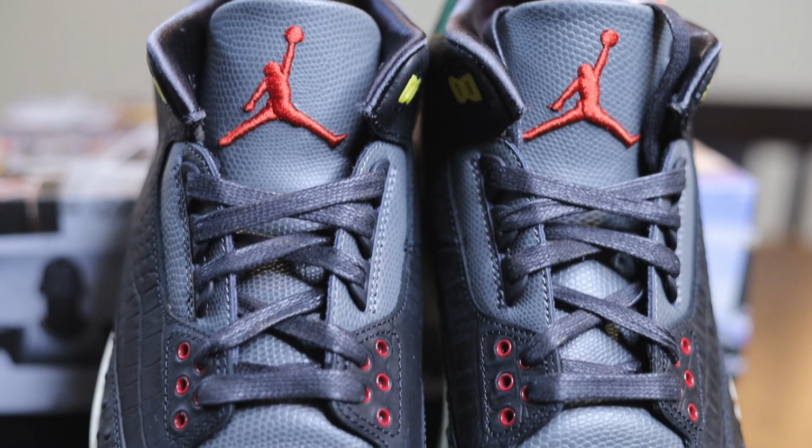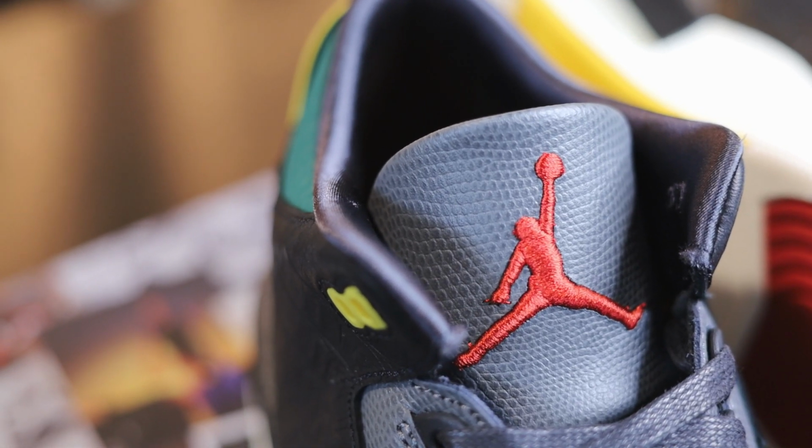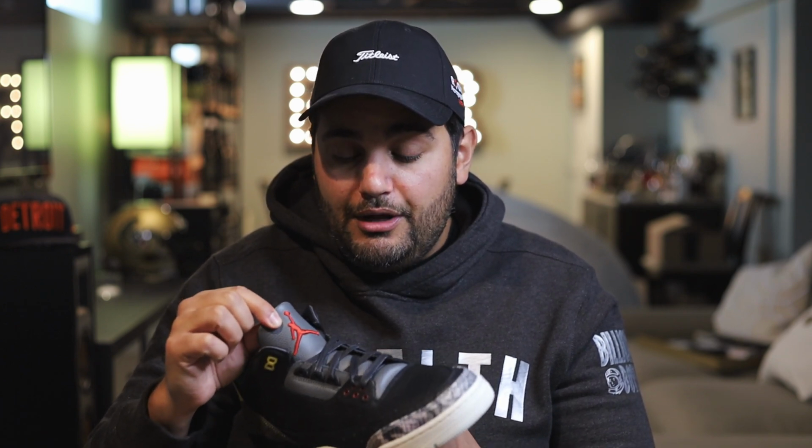But then when you go up to the tongue, you get a gray snakeskin that I think looks fantastic. I think a shoe with just this, or elements of just this kind of all over the upper, would look fire. And something like a Jordan 4, maybe even this done in a 13 would look phenomenal. And this looks really good. I think the tongue with the red embroidered Jumpman might be one of my favorite elements, if not my favorite element on this shoe. I think overall this really sets it off and gives it that much higher end feel because of the contrast between the black and the gray, and the way that just pops looks fantastic.